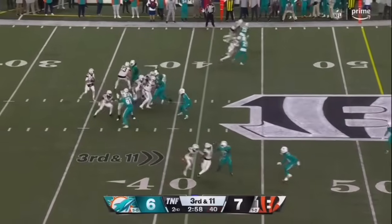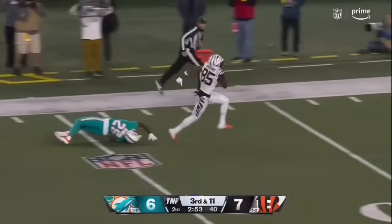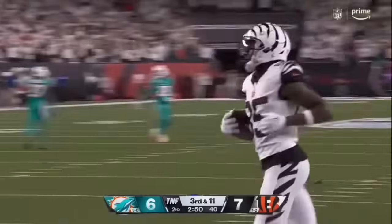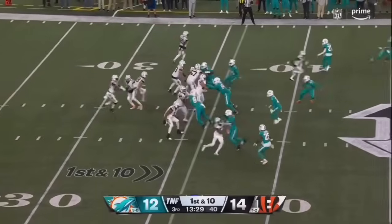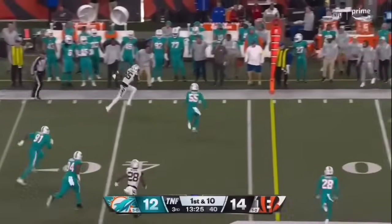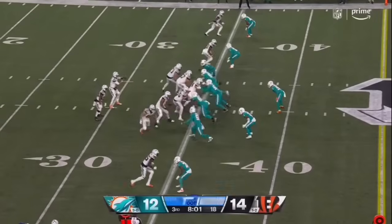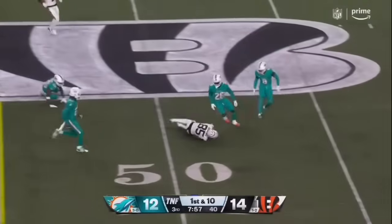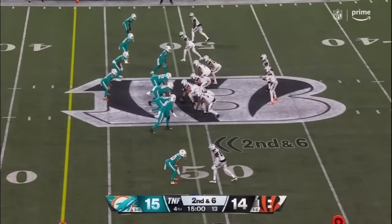Burrow is 8 of 15, barely over 50%. Goes deep down the left sideline, and that's caught. That's T. Higgins to the end zone. From the 36. Burrow, good protection, slings it to the outside, and that's close to a first down yard line. Burrow protected well, and that's caught in a lot of traffic by T. Higgins. Corners trying to hold up against these Bengal receivers.